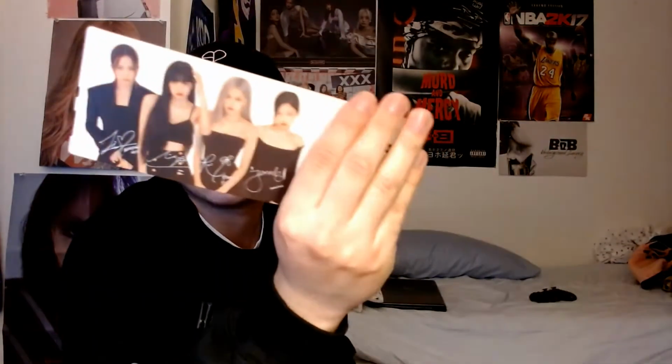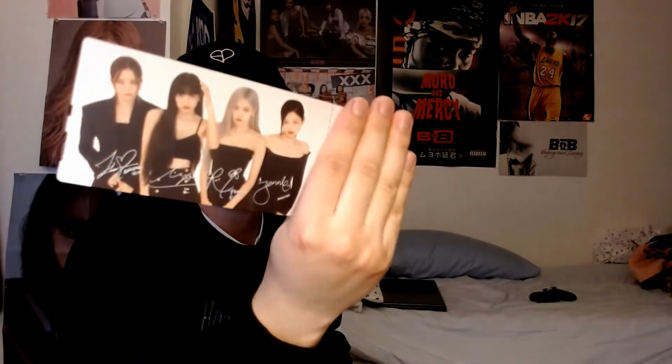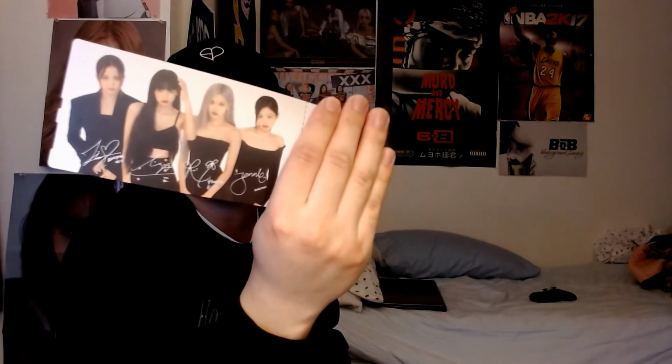Okay, so yeah, I'm covering up this side because there's a barcode. I don't want to give that away, but yeah, we got their signatures. That's pretty cool. It doesn't look real, but that's definitely cool to see their signatures on there for sure. And then we got some exclusive photo cards.